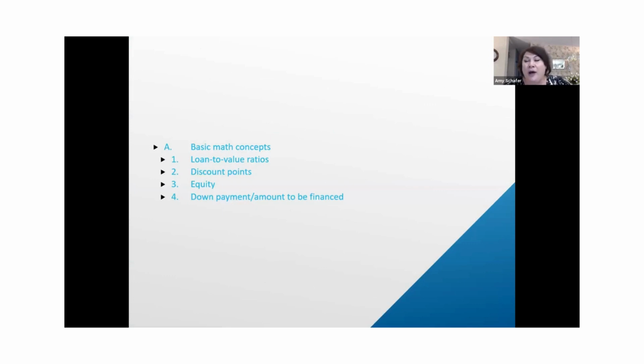And this is loan to value ratios. This is the amount putting down versus the amount being borrowed. If you've got $9,000 you're putting down and a $180,000 loan, my simple way to remember that is to put the big number into the little one. So take 9,000 divided by 180, and then you got to do the decimal dance.